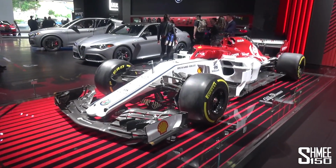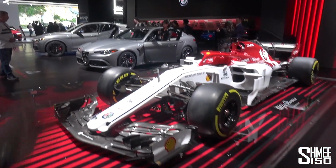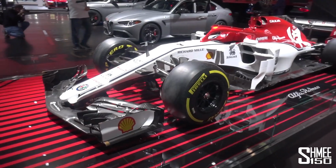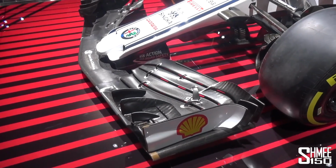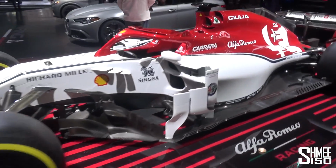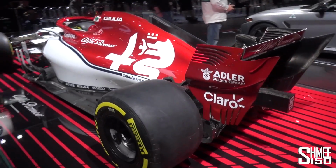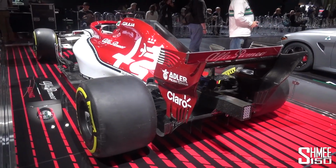This is cool to see. On the Alfa Romeo stand, alongside the Stelvio and Giulia Quadrifoglio versions, there's a Formula 1 car. One of the Alfa Romeo F1 cars is here, which when you look in close detail, look at the aero work here, look at all the different fins and blades and things that are going on. These cars are absolutely nuts when you get this close to them and look in detail. Completely different to the kind of cars you see out and about on the road.